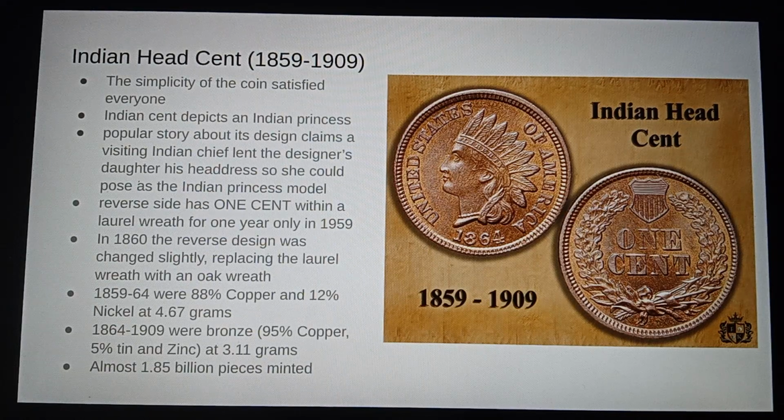It depicts an Indian princess, and a funny thing about it is when this coin was released, a popular story came out about its design. It claimed that a visiting Indian chief lent the designer's daughter his headdress so she could pose as the Indian princess model for this coin.